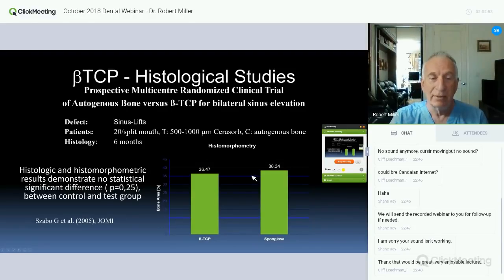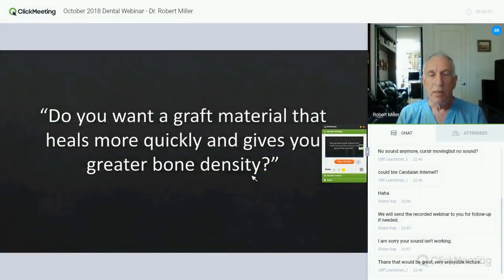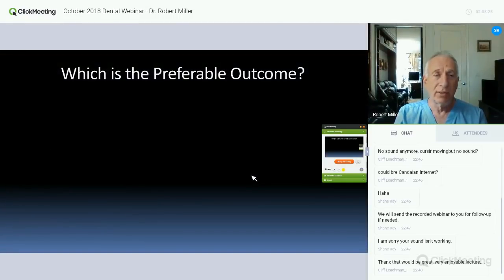It's almost identical. So why do I need the morbidity of a secondary site when I can use a beautiful, pure alloplast, calcium-releasing bone graft and get almost identical results, clinical outcome? Do you want a graft material that heals more quickly and gives you greater bone density? Of course you do. You don't want bone density at 35%. Minimum should be 45, 50%, and higher if you can achieve it. That's what we achieve with these graft materials, especially when we add autologous growth factors.